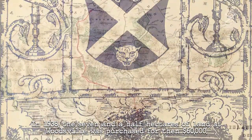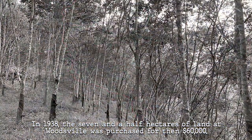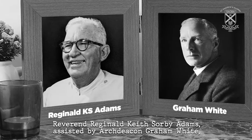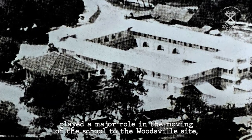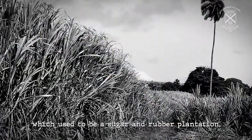In 1938, the 7.5 hectares of land at Woodsville was purchased for then $60,000. Reverend Reginald Keith Sobby Adams, assisted by Archdeacon Graham White, played a major role in the moving of the school to the Woodsville site, which used to be a sugar and rubber plantation.